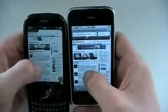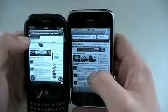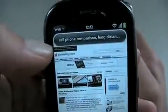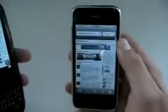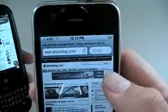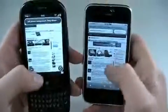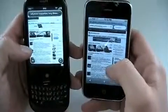You can see on the PhoneDog page, at least, that the black bar on the top of the screen doesn't render all the way across the phone on the Pre. You can see right up there above the PhoneDog logo, whereas on the iPhone it does, and that's the way it's meant to be. That's how it should look. So, a little bit of an issue there.